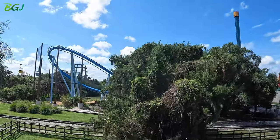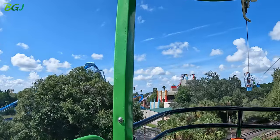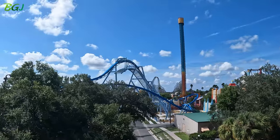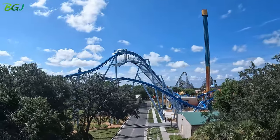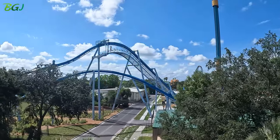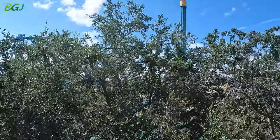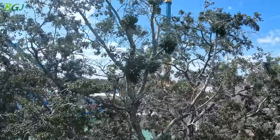Definitely see Sheikra running. I don't see Phoenix Rising running. Oh, I do see people in line, and people are on the ride. They just haven't dispatched one yet. Falcon's Fury, the same thing. I haven't seen anybody dispatch on Falcon's Fury yet. I still hope it hasn't gotten hit by lightning, and I hope we can ride it today.